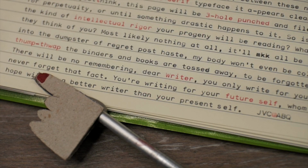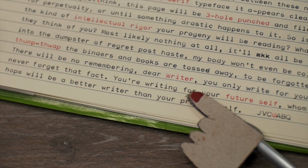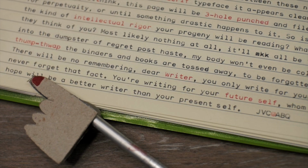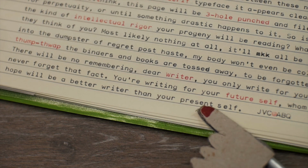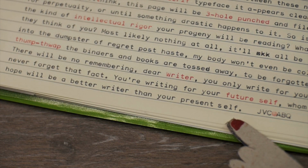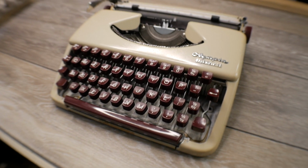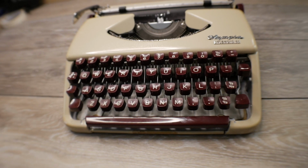And then I say down at the bottom of the page, "There will be no remembering, dear writer. You only write for yourself. Never forget that fact. You're writing for your future self, whom you hope will be a better writer than your present self." And then I switched typewriters to the Splendid 33, which does not have a bichrome setting.